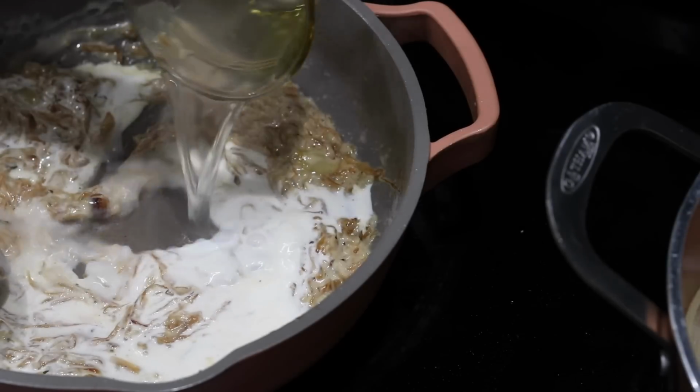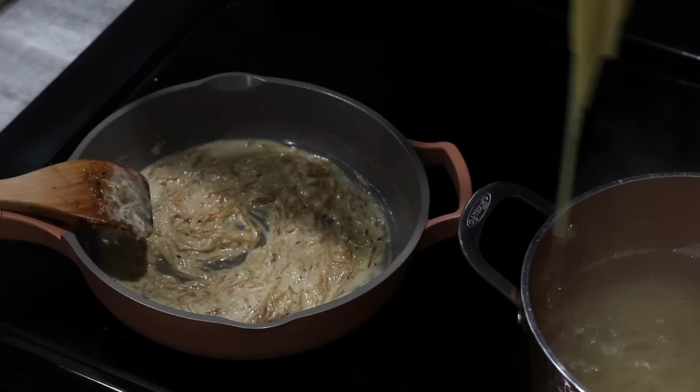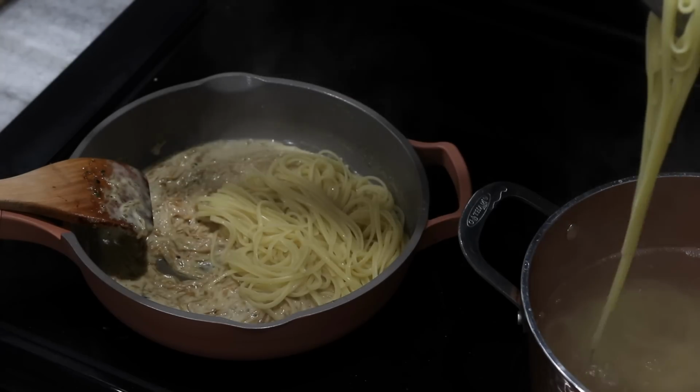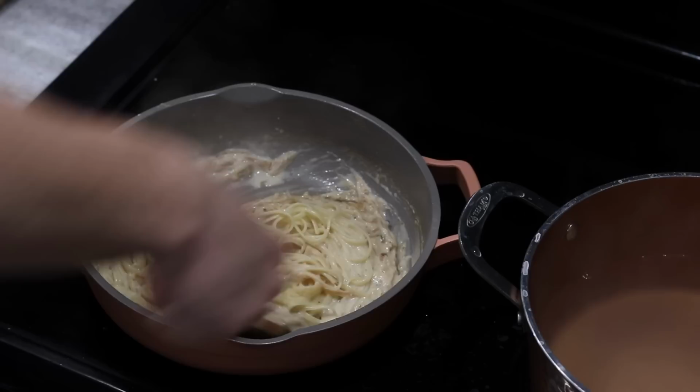As we know, it is that super starchy pasta water that brings so many of our favorite sauces together, whether that be cacio e pepe, carbonara. And lastly, just as important as everything else, we are gonna add our Gruyere cheese with that heat off.